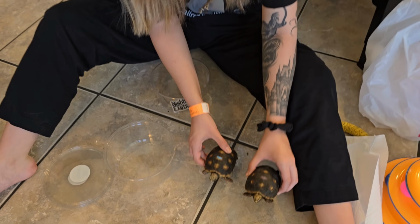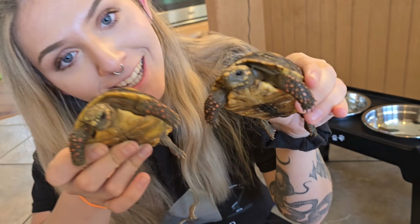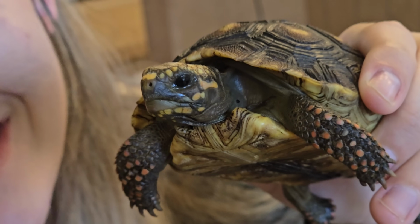Sarah, what do you got there? I got 2 quarter pounders of cheese. No, that is not correct. What is that? 2 burgers. No, I don't think that's the correct terminology, actually. 2 redfoot tortoises. Whoa. To accompany my already redfoot tortoise. Give him some buddies. This one's giving me some head bobs. What are you doing? Looks like he's jamming out to some hip hop.